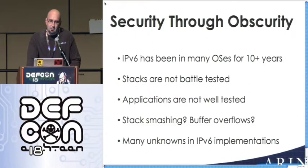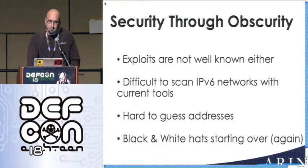Having good network monitoring, good log analysis, things like that are areas where you can try to catch this kind of stuff. There are just many unknowns to v6. The good news, though, is that exploits aren't well known either. I'm sure that there are probably even people at this conference that have taken v6 apart, read the RFCs, look at all these stacks, and they have some 0 days in their pocket right now waiting to wield against some site somewhere. But I think that those people are in the minority.